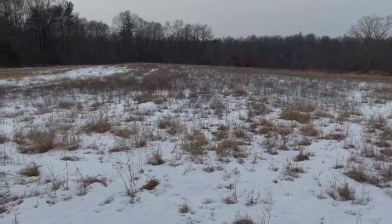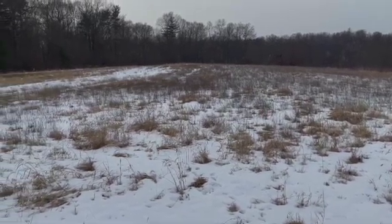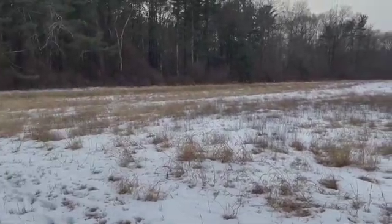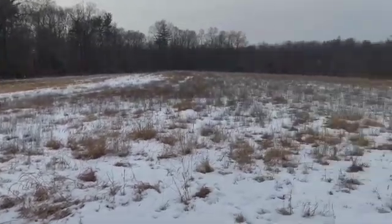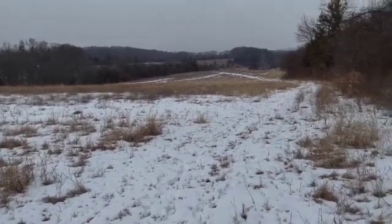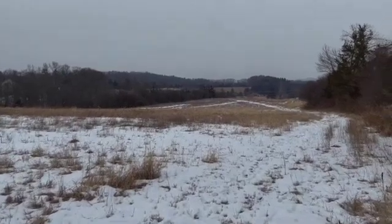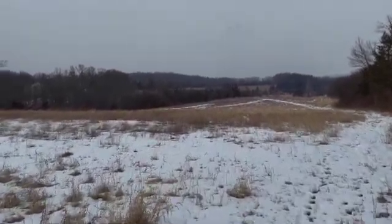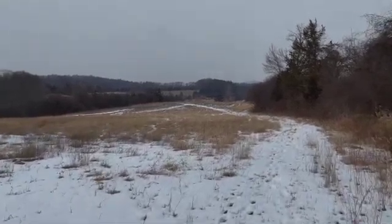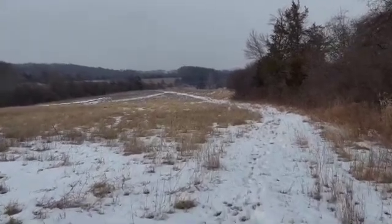USGS map show this is pretty flat on top, and it's not. It slopes back towards the tree line, and that's the edge of our property right there. And then it slopes the other way to the north, and obviously so. Road, so-called road.